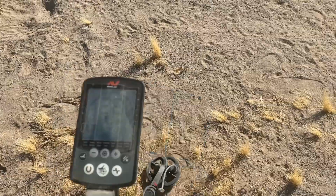I don't have to dig that. So I'm going to head back over to the home front. Don't have far to go. This is just walking distance. I still drive the ATV over here just because I can. Give you another little pointer on these detectors.